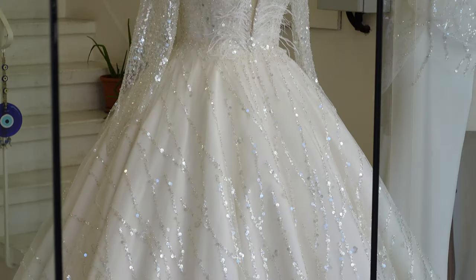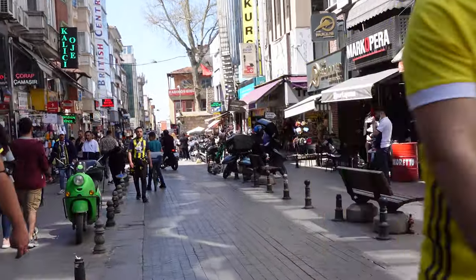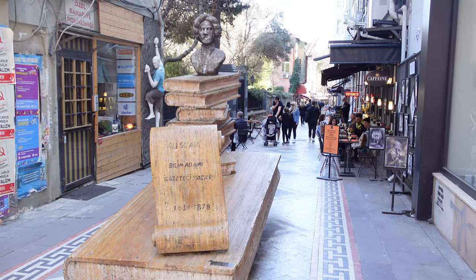We have seen a lot of beautiful wedding dresses in the different countries, but the Turkish wedding dresses are amazing. They're so incredibly beautiful. Apparently there's a soccer game today because everybody's selling all sorts of soccer memorabilia and everybody's dressed up. It's pretty amazing.